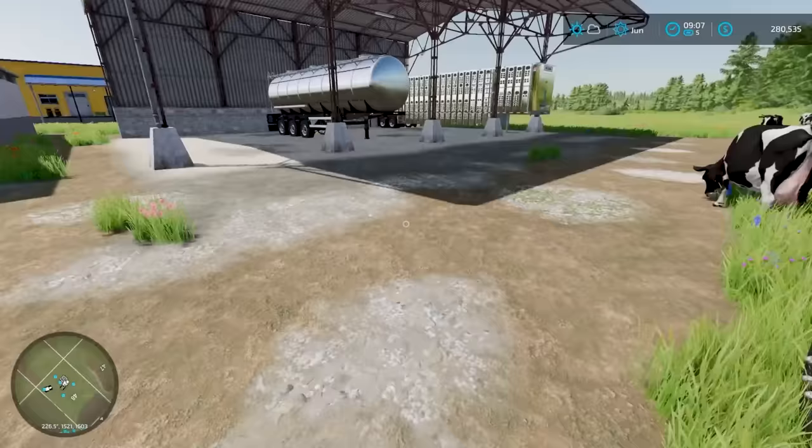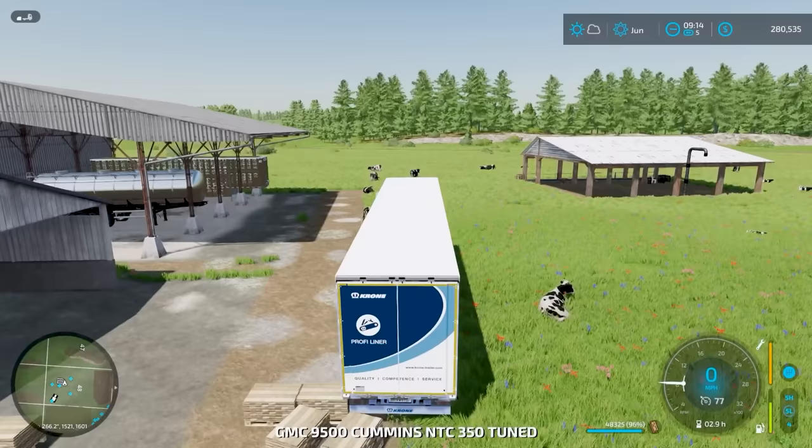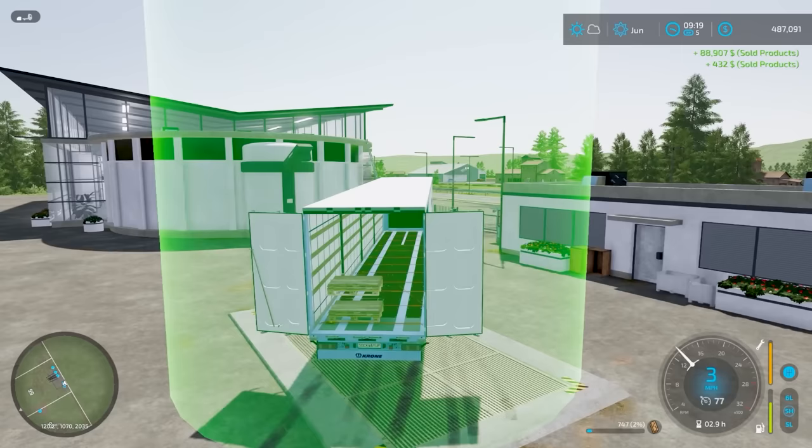Sorry, little cow. All right, let's go here, and we will attempt to get as many planks out as we can. Looks like we're at our capacity, so we'll do our first trip here with 48,000 liters of planks. It is going to be the farm shop. Okay, sorry, cow. So 88,000. I was trying to do it all in one. Oh well, we tried.